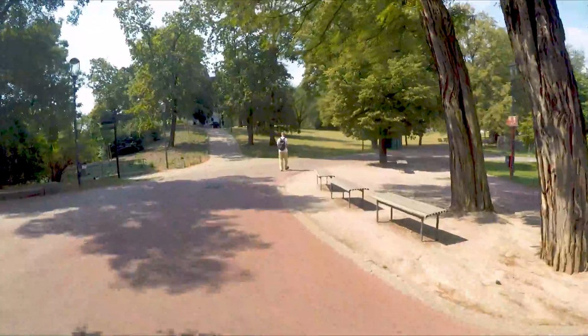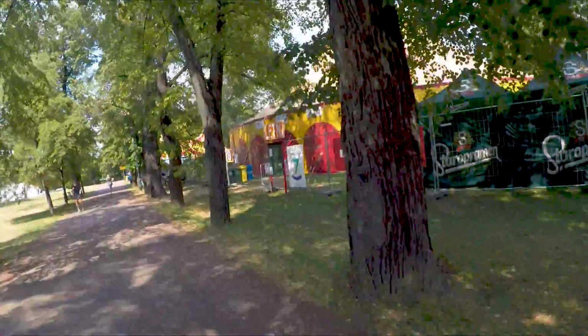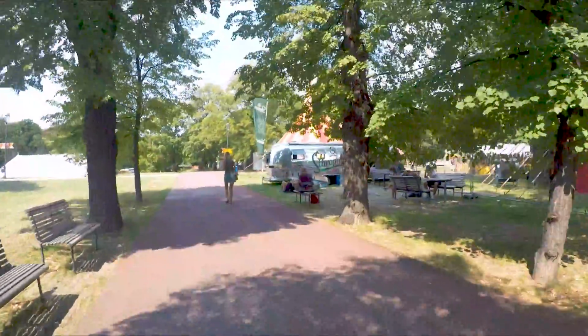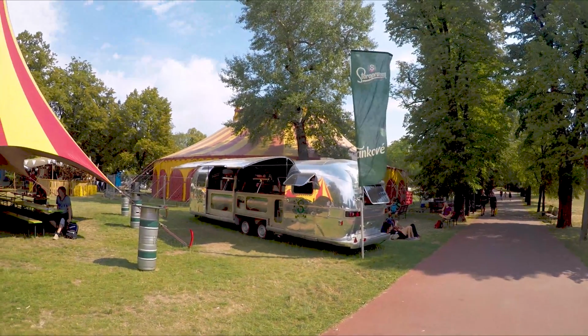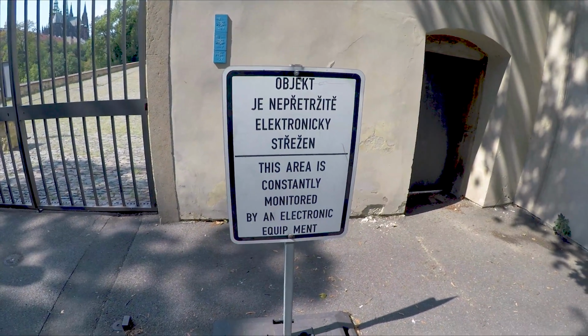That was the first spot. Let's go further to Prague Castle, where I'm not sure it's possible to fly now, but I hope. But let's look at the park, which is beautiful. Tankovna, beer from a tank. Even if you're monitored, you should not be afraid.